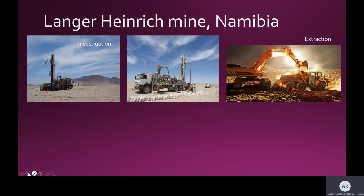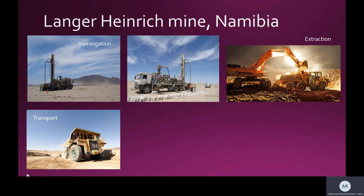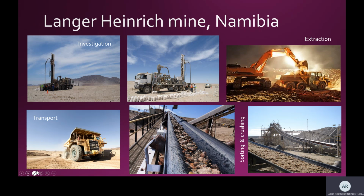The machinery just basically digs away these very loose superficial sediments. It's not physically hard to do this. It's just like excavating in sand, really. So they do that. It gets put onto the back of a dumper truck. That dumper truck then transports it to the headworks, where they give it a bit of a wash, shake it out, and then send it to a crushing plant where it gets crushed, and it comes out as a lot finer, powdery material.